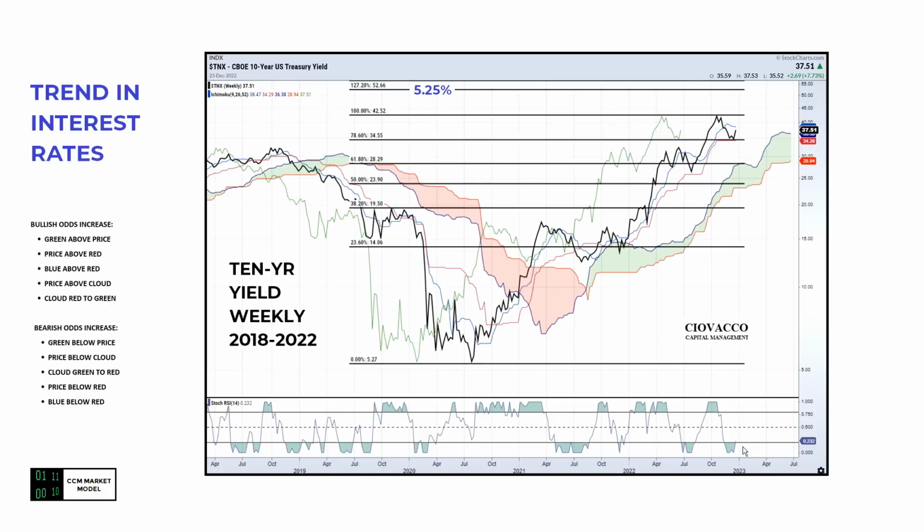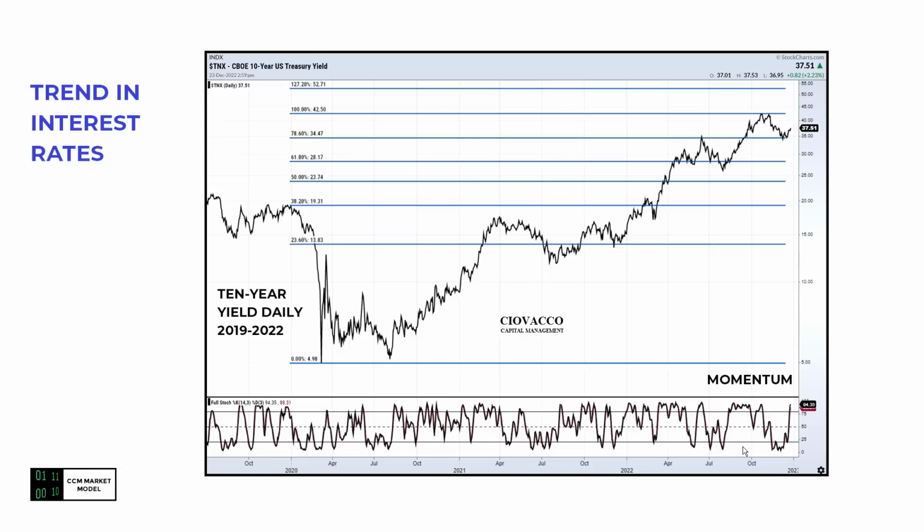And this doesn't look that great yet, but if we go to the daily version, you can see momentum has improved significantly in recent sessions. We could draw a trend line from this point to this point to this point to this point. We're clearly still in an uptrend. That may change, just hasn't changed yet.